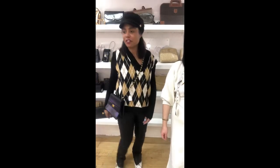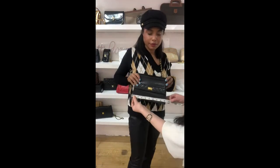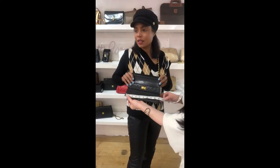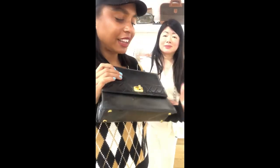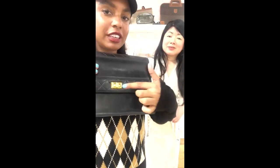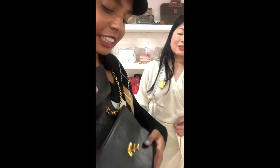There we go, a really comfortable crossbody. I think it's about 9 inches across, equivalent to a small style. I love all the texture that it has. You've got the cross stitch detailing here. And I want to show you how cool it is: the clasp has a 3D look, with multiple layers to it. I love that. I think it's so beautiful.